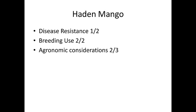Now on to breeding practices and historical breeding. I would give it a 2 out of 2 since it's been used extensively in the Florida breeding program, with the majority of Florida cultivars of mango carrying Haden in their pedigree, with only a small number of mangoes within this program not having any Haden lineage. This will be covered in greater detail during the next Momentum Malum today.